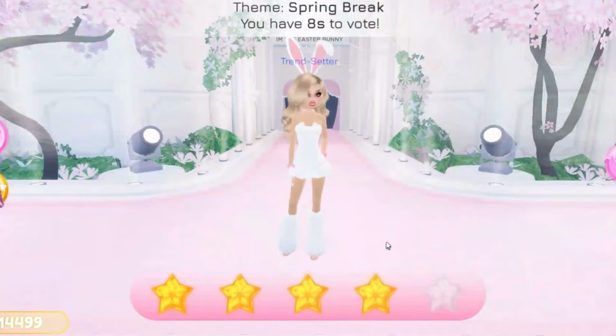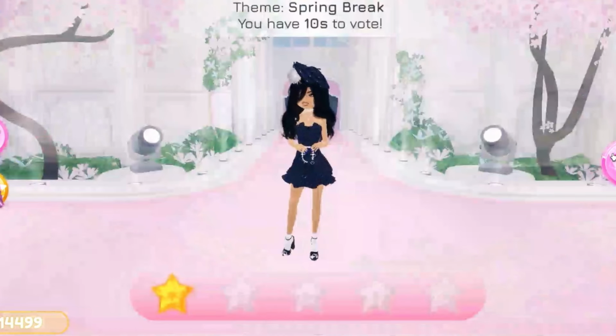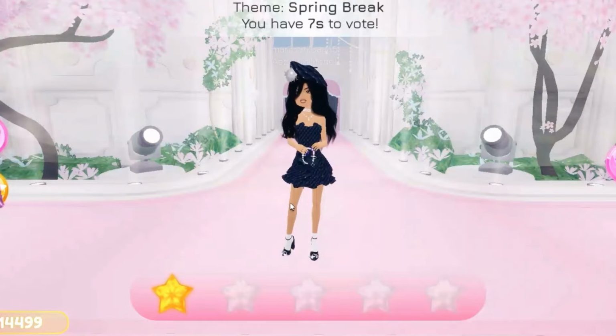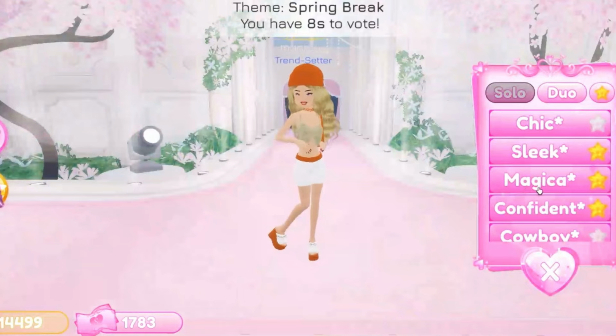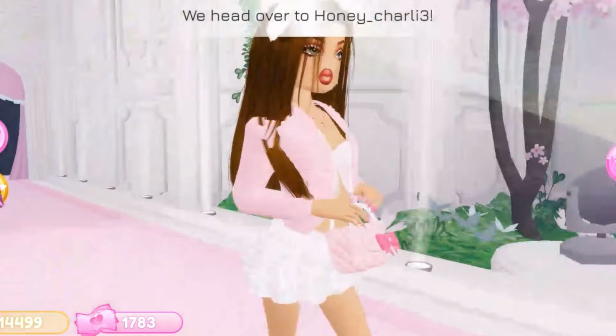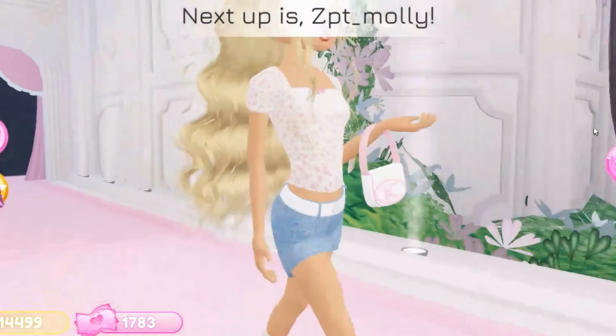This is so adorable. Love the idea. The same from before, they might be away from keyboard for sure. This is me, guys. I really like it. It's so cute. The pink is so pretty. I like it. It's cute. Love the combo.